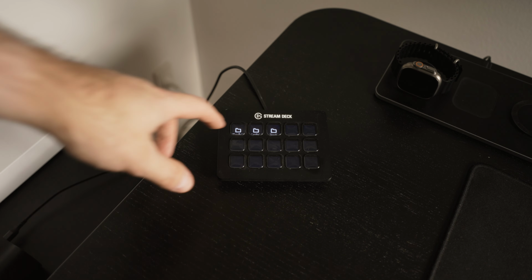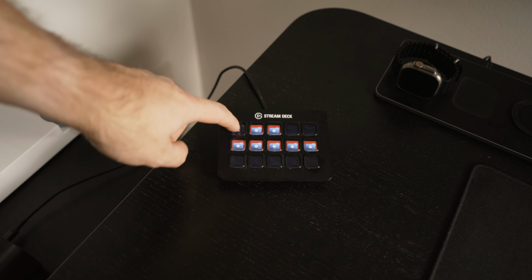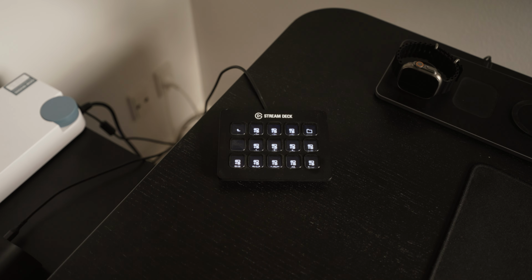On the table I also have some minor accessories like this CF Express Type A card reader, which I use for my cameras, and then I also have this Stream Deck, which really isn't useful at all as of right now. I have to put in some actions, but I just haven't taken the time to set it up properly. So I'll just have to adjust that.